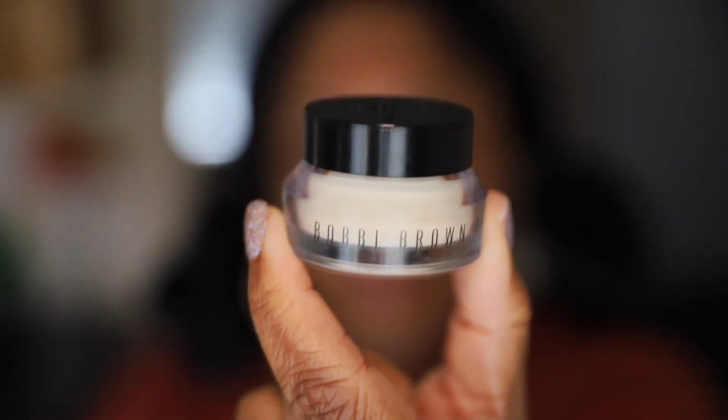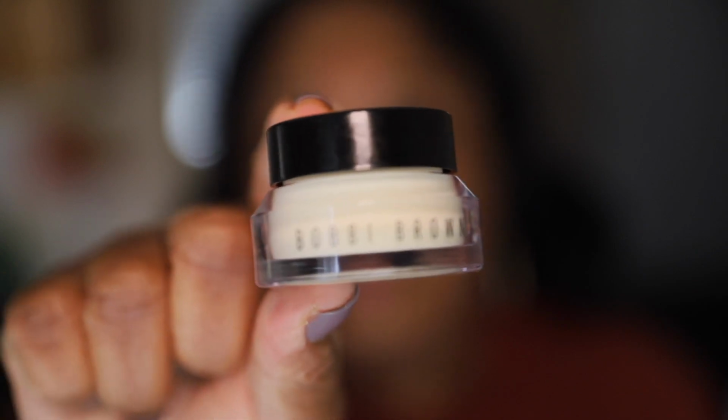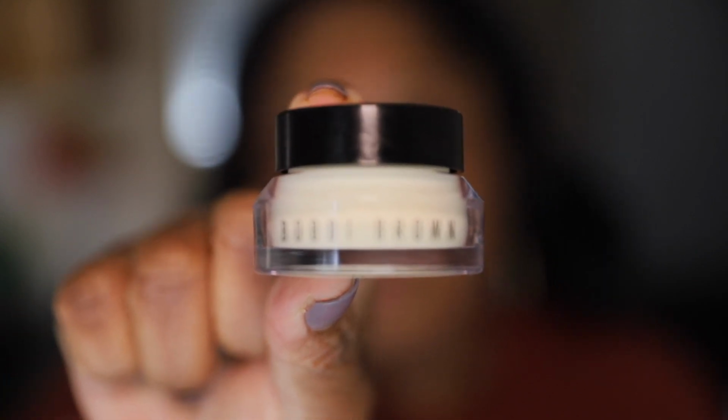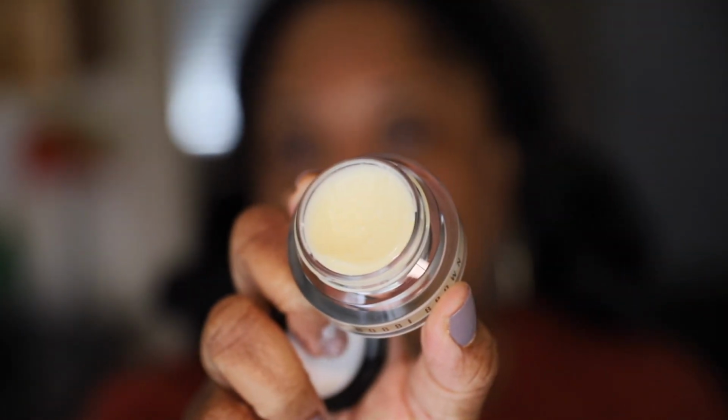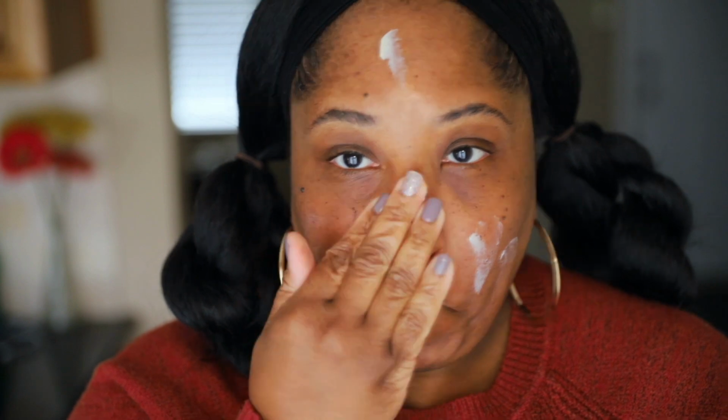Another one of the new items that I've purchased and have been including in my routine, I had to get a new primer, so I picked up the Bobbi Brown Vitamin Enriched primer. Well, it's called the Vitamin Enriched Face Primer. Y'all, this is one of my favorite new purchases so far. This is a rich, dare I say, thick cream. It is a primer moisturizer.